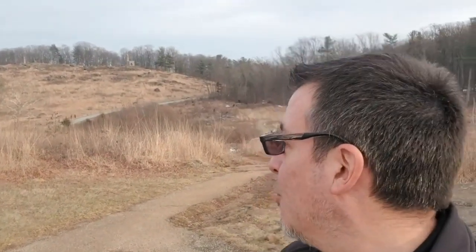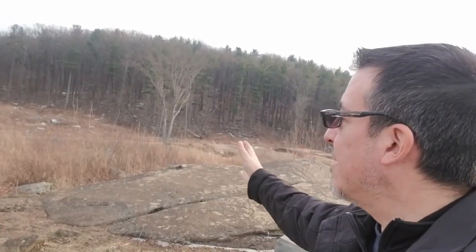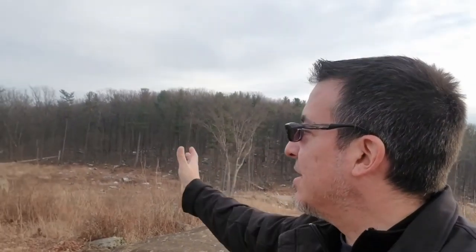And just behind me, you can see Devil's Den and then the valley below. There's Big Round Top. And now this valley here is where Plum Run runs. And the brigades of Hood's division would have poured through this area, especially Law and Robertson's brigades, who were on the right side of Hood's division. And then they started their attack up Little Round Top from this position.